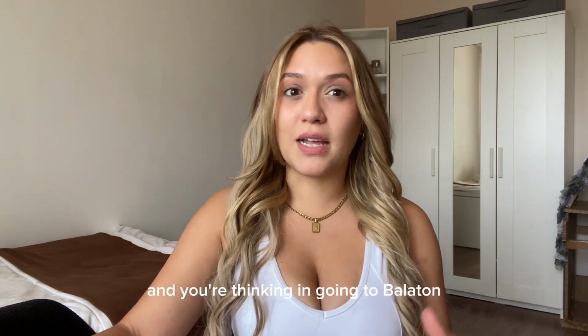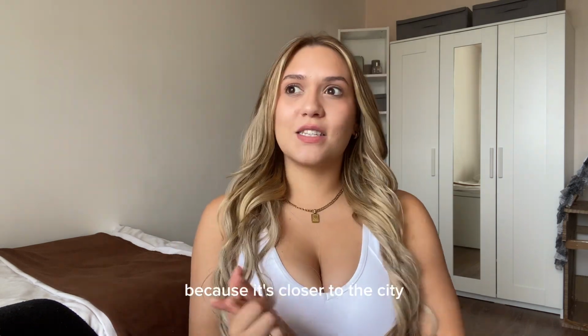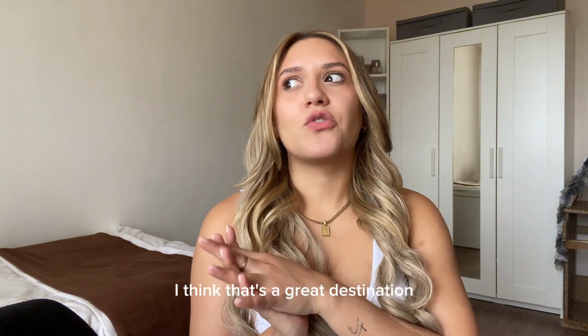It's not very far away from Budapest, so if you live in Budapest and you're thinking of going to Balaton, I would totally recommend you to check Lupa Lake Beach first, because it's closer to the city, around the same prices that you can find in Balaton. So I don't know, I think that's a great destination.